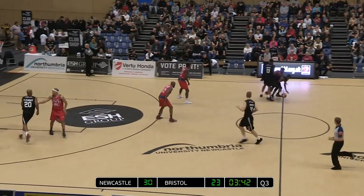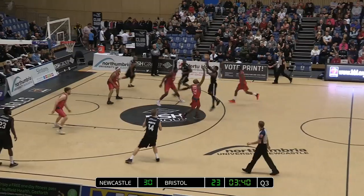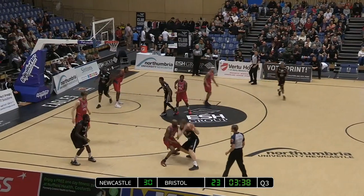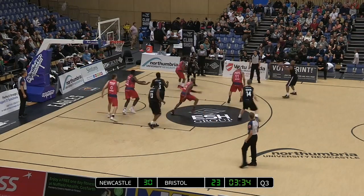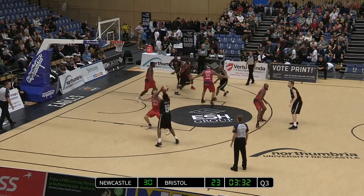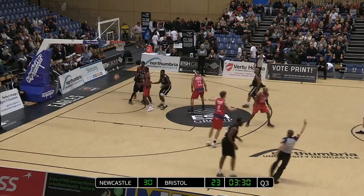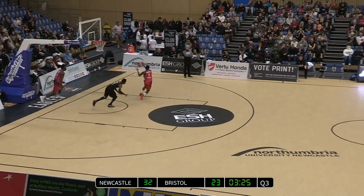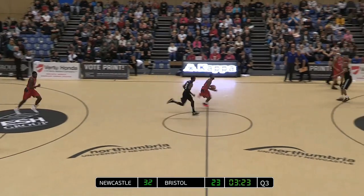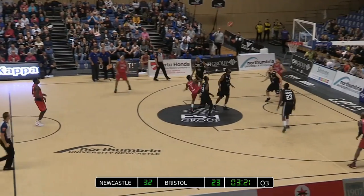And that was a nice find from Ali, who found Boggs, and Boggs made a nice 2. Eagles come back down the other end. Martin going inside, finds Lasker, who's wide open but can't get the shot off in time. Martin finds Defoe. Defoe makes 2. Really good swing play there. Four reversals to create a really good shot, which Defoe knocked down.